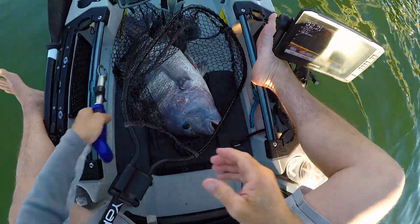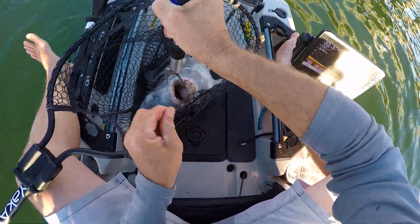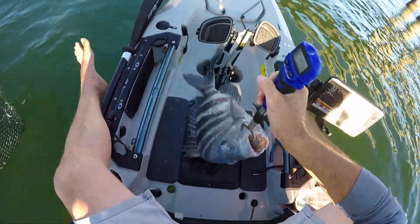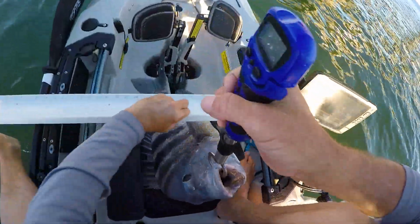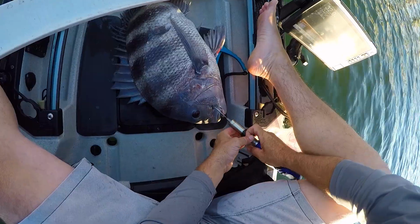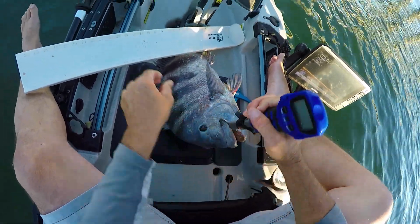Alright, y'all. That was unreal. That's an unreal fight on that little pole. Oh my goodness. That's a big boy. Look, my net's flossing him. That is a big sheep's head. That's crazy. Let's see what this dude is. Definitely a citation. The heel of my foot was right in his mouth. Definitely don't want to get anything in that mouth.